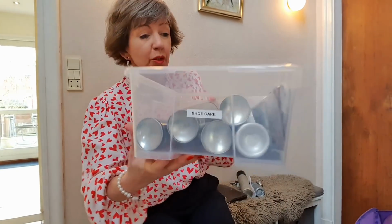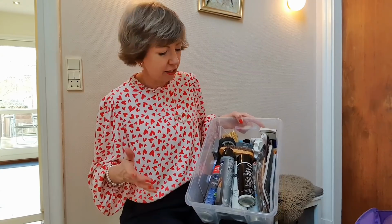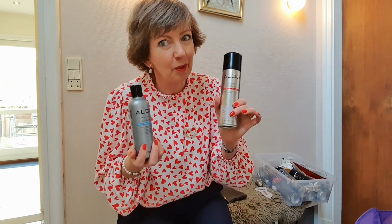And in the hall cupboard, that's where we also keep shoe care items. I like to take good care of my shoes. I have a lot of leather shoes, leather boots that I've had for years and years and years. But there are a couple of things that I found. These protector sprays are almost finished, and what I'm going to do this week is give my winter boots a bit of tender loving care. They have served me well this year.